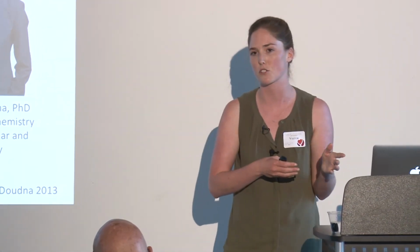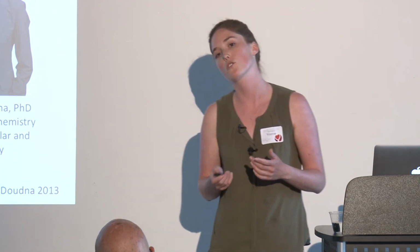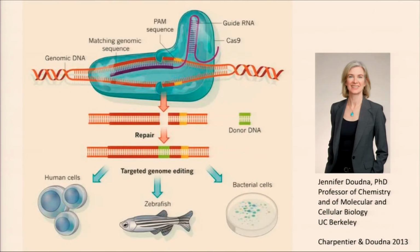So how did this get translated to human cells? Well, Dr. Jennifer Doudna out of UC Berkeley and her group published in 2013 that not only does this Cas9 protein cut viral DNA, it can also cut eukaryotic DNA, meaning human DNA.